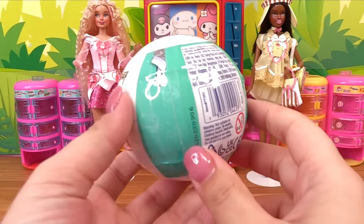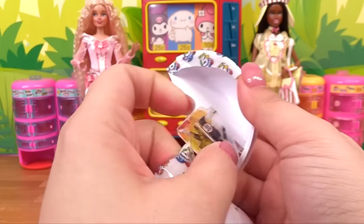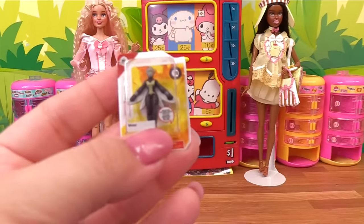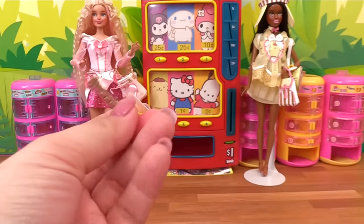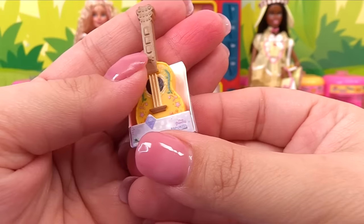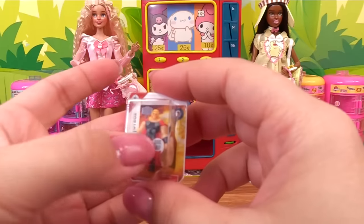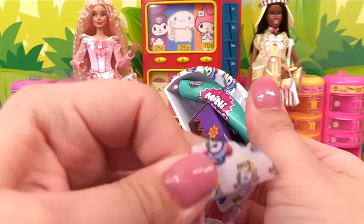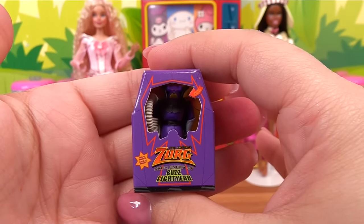Let's check out these Disney store toys. First up, they're getting a Marvel toy. It's Wasp. Next we have a guitar. Is this the Coco guitar? No, it's actually Rapunzel's guitar. Here's another Marvel figure. It's Thor. Oh, and here's a big one. It's Zurg from Toy Story.